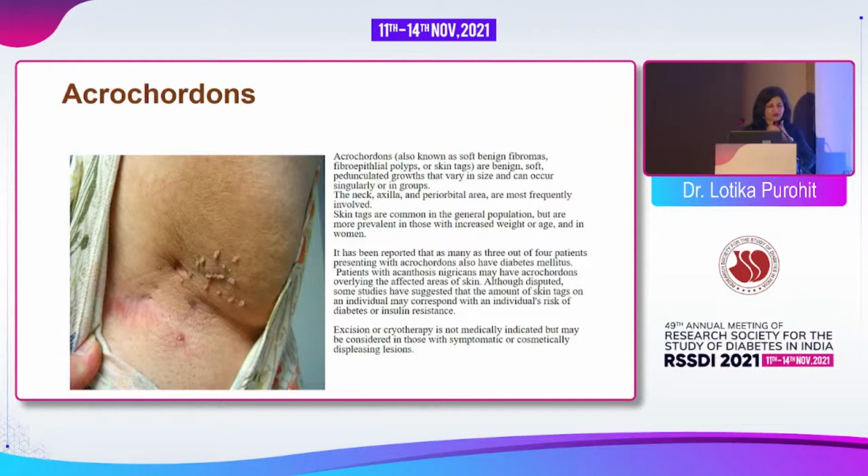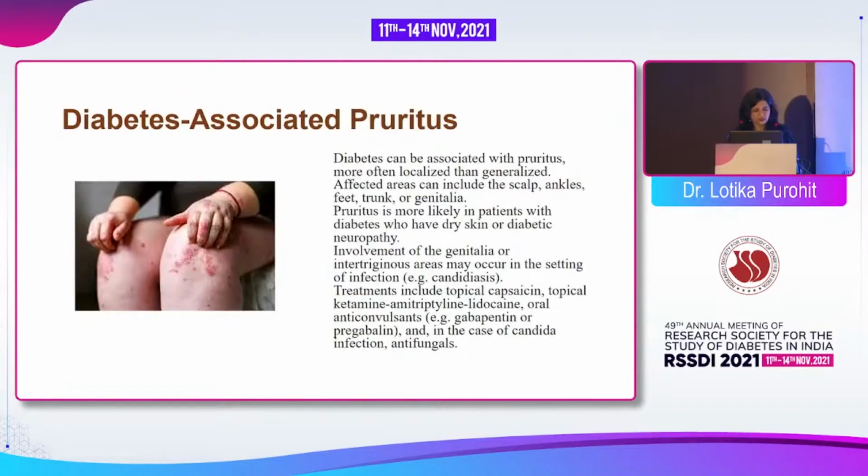Acrochordons also, these are usually soft benign fibromas and skin tags which are very commonly seen. The neck, axilla, and periorbital areas are where they are usually seen. It can occur in about 3 out of 4 people with diabetes. Patients with acanthosis also have them in the affected area. The treatment could be either excision or cryotherapy. But what is very important is that glycemic control is what needs to be done.